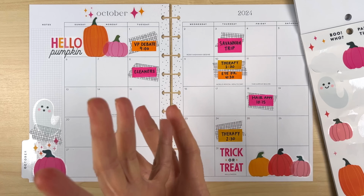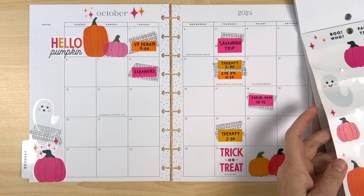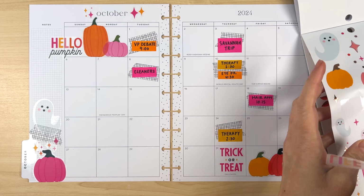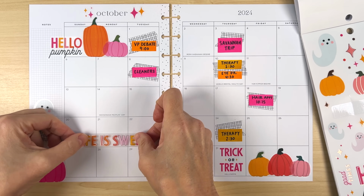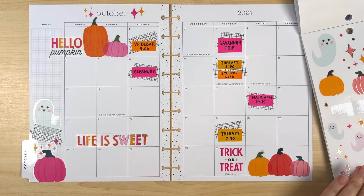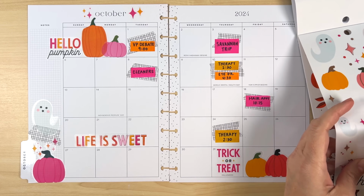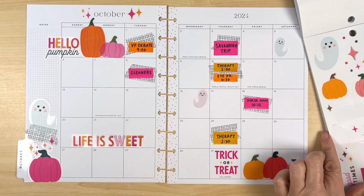Okay, I feel like more needs to happen, right? It's a little bit boring. So maybe we take this Life is Sweet sticker and put it, I don't know, probably here. And some more ghosts and things throughout, you know, like maybe the little ones on some of the days, just for fun.